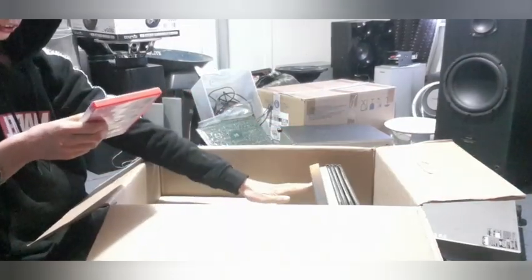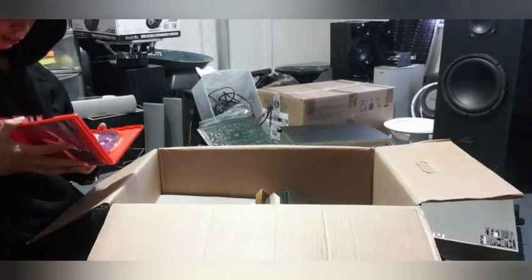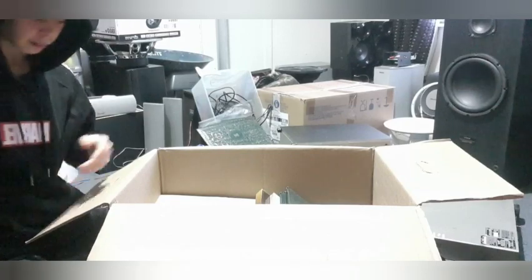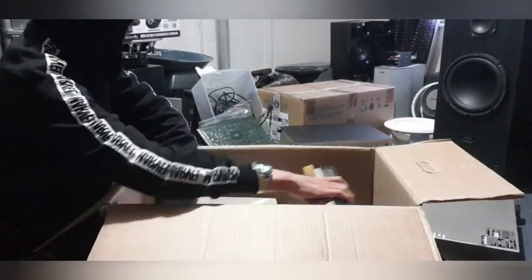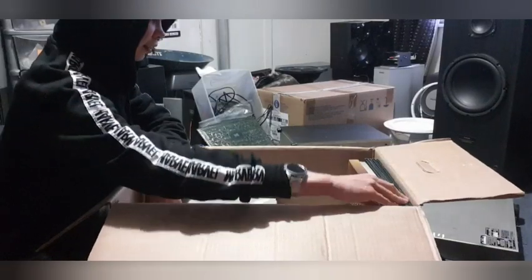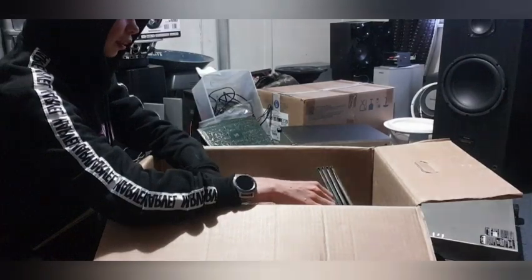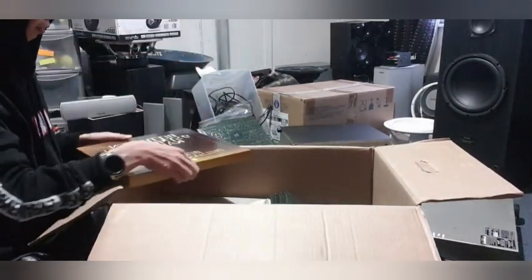DVD in here. Red. Right. We got some of these. Like that. I'm gonna go through and make sure they're all in good condition because I got a record player.